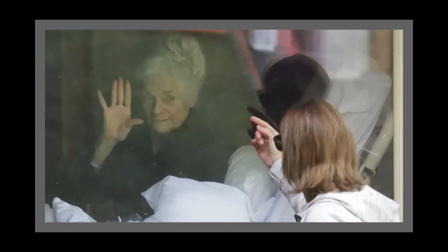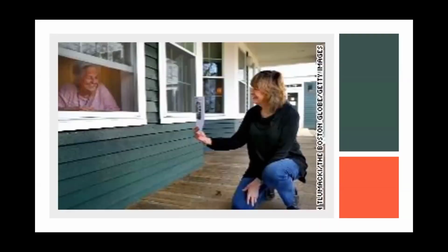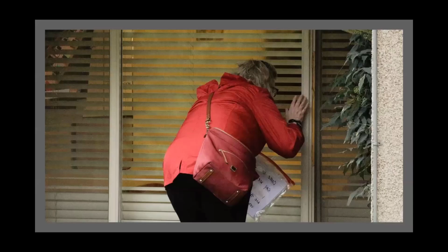Here's a loved one talking to her, probably her mother, through a window pane. Here's someone hollering from a room up top down at her. And here is, I guess that's her daughter showing her a picture. And here's someone peering in, obviously with something written to show their loved one.